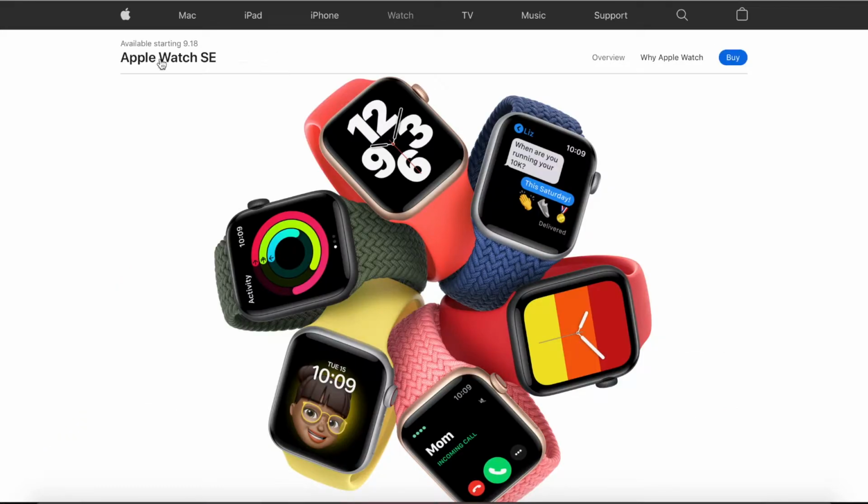Okay, so the Apple Watch SE. So I have a feeling this is going to be a very popular model here for a lot of people. So this one also comes out on the 18th as well, and you can order it today. Now the Watch SE is exactly what you think it is. It is a cheaper Watch Series 6.